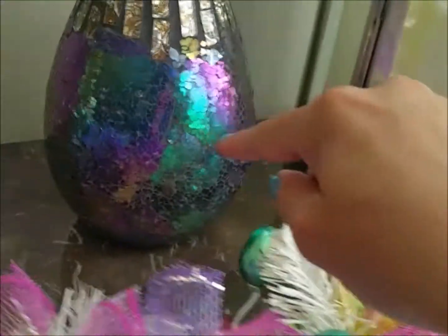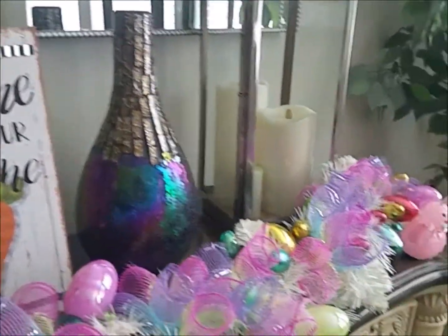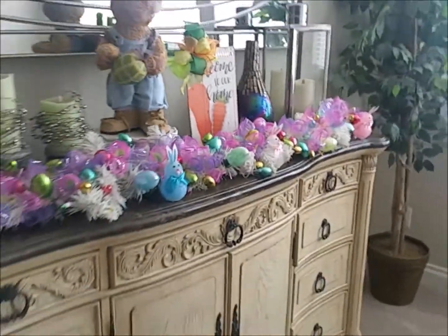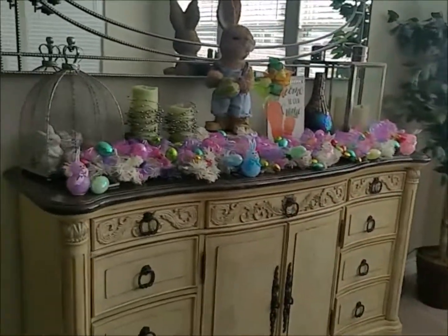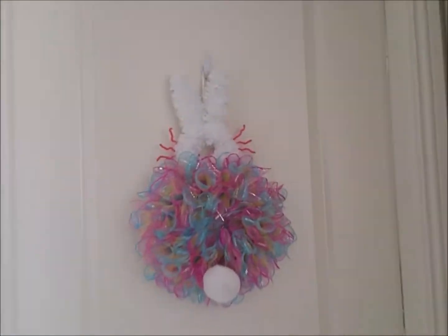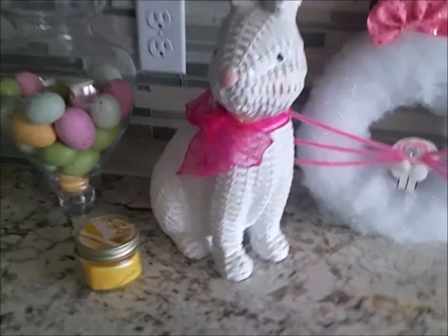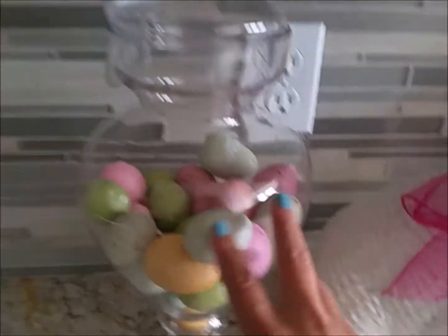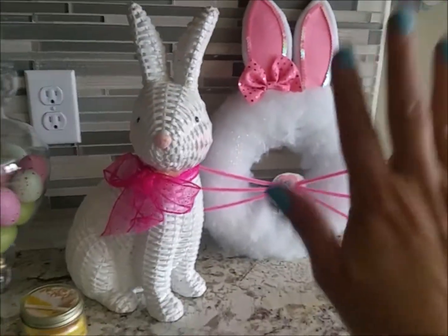And then here's another one of those vases that looks like an egg. So I put it right there. I just love the way that looks. So that's this area here. Let me stand back so you guys can see. And then I wanted to decorate my table, but I don't think I'm going to do that. And then I have my little bunny here. And then right over here in the kitchen, I just have this apothecary with some of these eggs there. And then I just put this little bunny right here. And I just place that one against the wall.